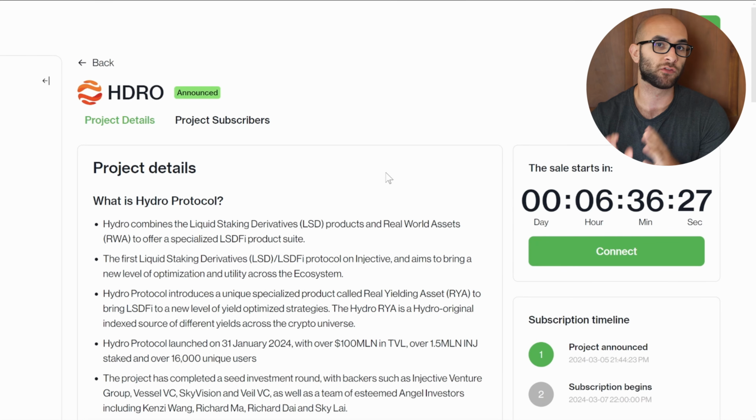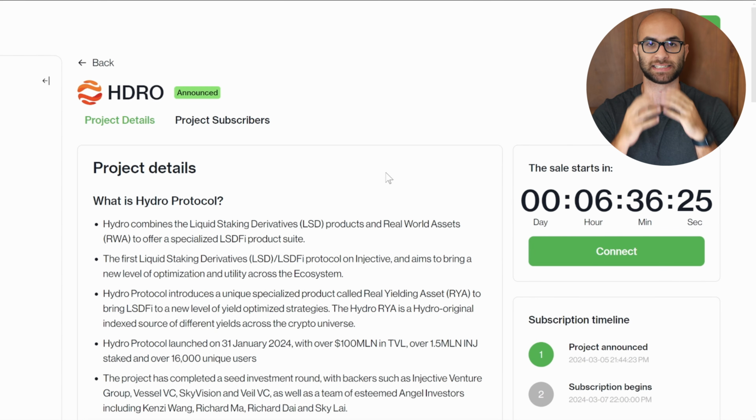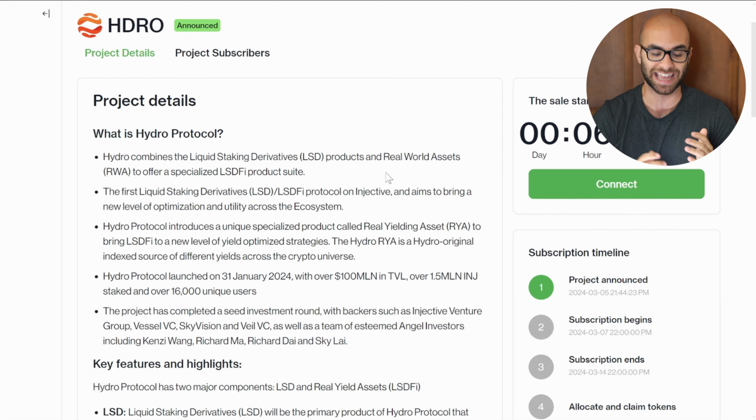Things can change, but it looks like we're going to have the public sale as well as the early access farming allocation right away. And then those 2 different airdrops are going to happen a little bit later. And then they're also saying there's going to be an additional airdrop for people that are continuing to farm on their early access farming over the course of the next year. When it comes to the HDRO Finance launch, what's going to happen, guys, is there's going to be a subscription period of 1 week where you're going to be able to send in Injective.